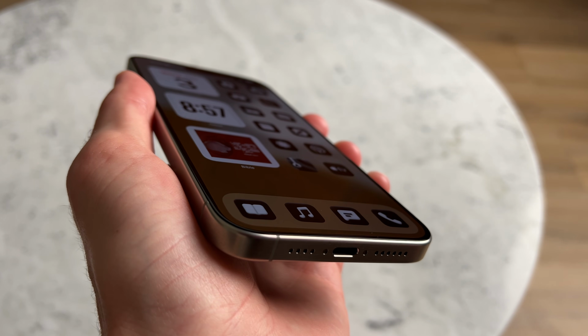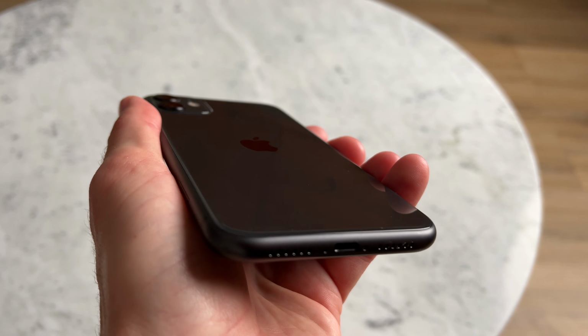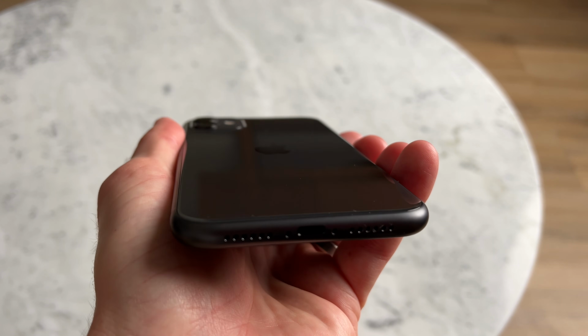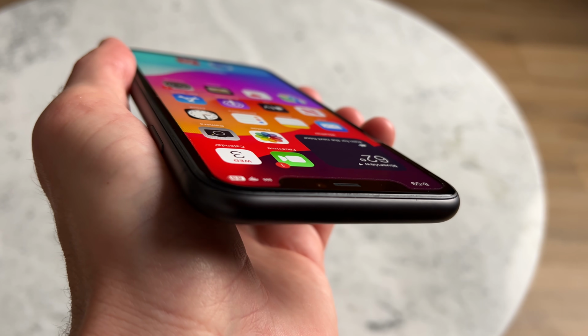I've said it in other videos, but the iPhone 15 Pro Max is the best feeling phone that I've ever experienced with an iPhone. The contour edges, the soft titanium, and the weight are simply perfection. The iPhone 11 is actually quite comfortable as well, and it was the last version, the 11 and the 11 Pro, that had that curved body that felt really comfortable in hand.